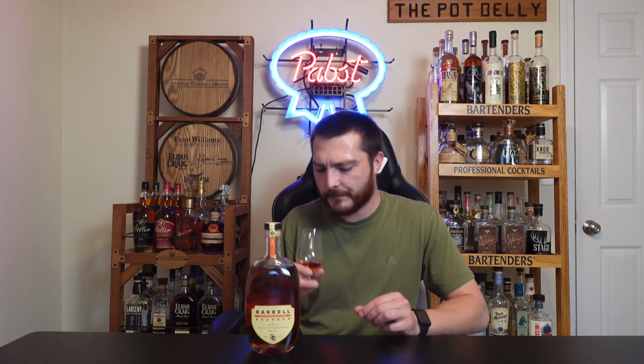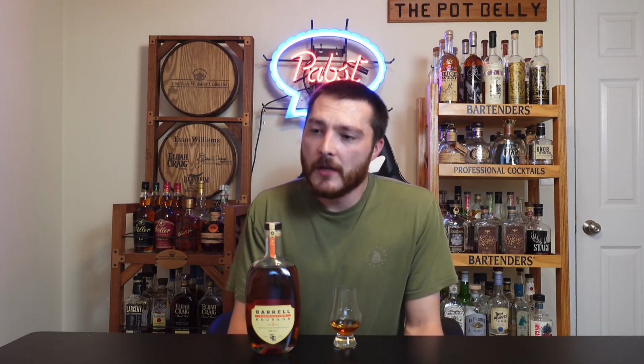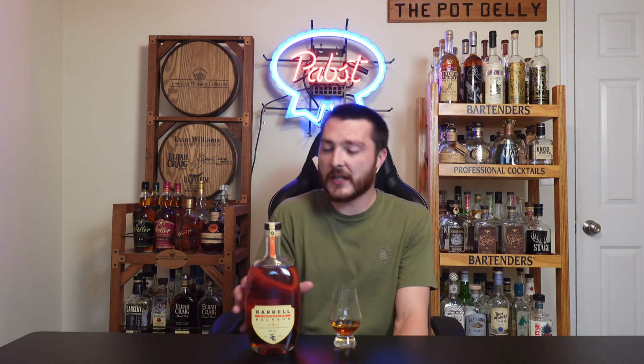There's a touch of nuttiness in there, kind of more towards the middle, or mid palate, I should say. Getting that dried fruit again. Lots of raisin. This is nice. You could sit here and sip on this for a while. I feel like this is gonna open up even more. I mean, this is the first crack, first pour from the bottle, so I can see this aerating and opening up a little bit more.